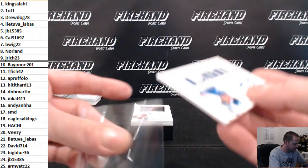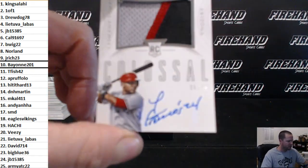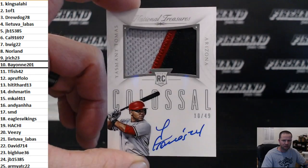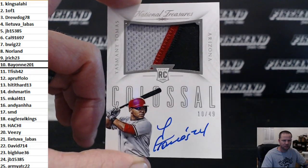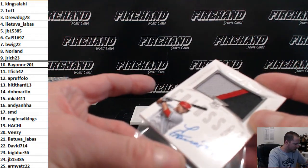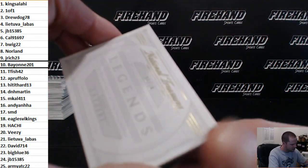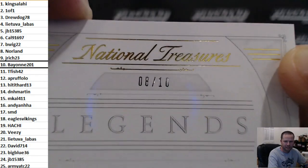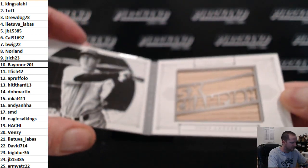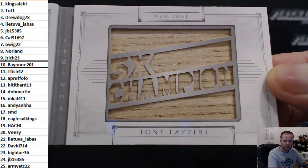Nice. Back to back. Number 10 out of 49 is Manny Machado. Bayon again. Final book goes number 8 out of 10 for Norland, Tony Lazzeri, 5-time champ for the New York Yankees, jumbo bat.